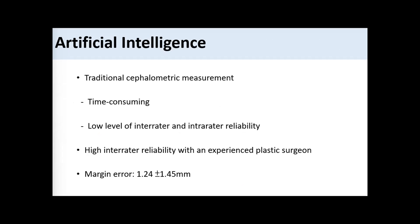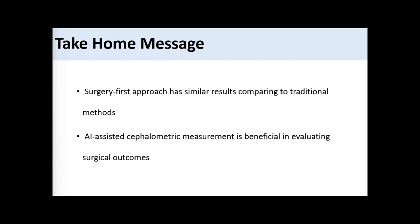Previously, the traditional cephalometric measurement was also detected by computer software, but manually marked by an expert plastic surgeon or orthodontic surgeon. But it's quite time-consuming, and it has a low level of inter-rater and intra-rater reliability. But in this article, the inter-rater reliability was 0.9, which is quite high, and the margin of error was only 1.24 millimeters.